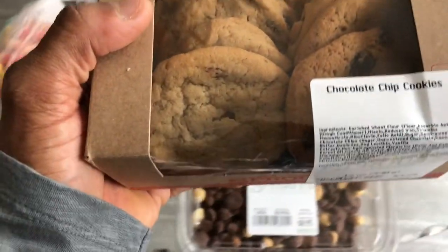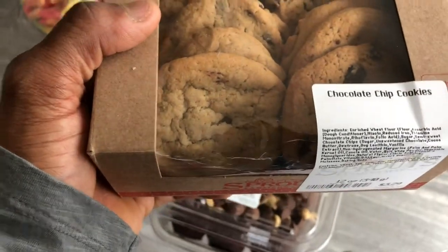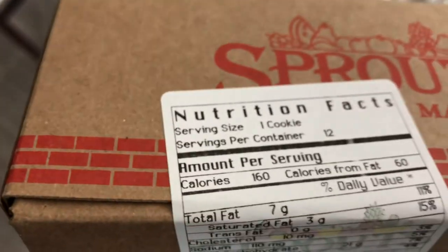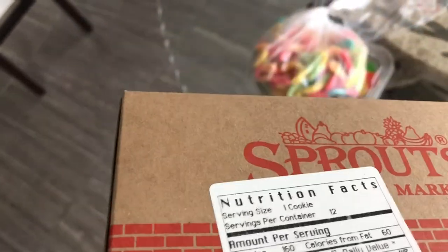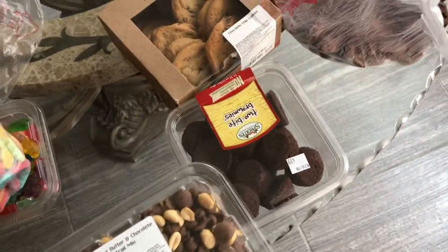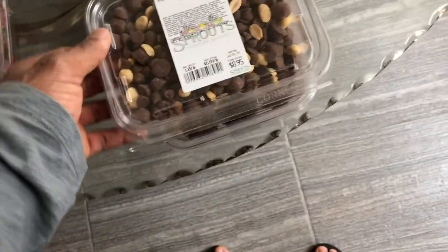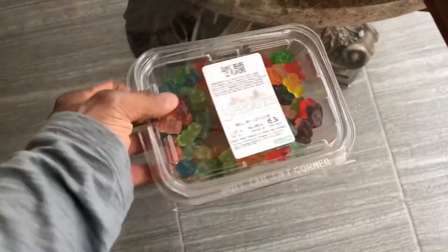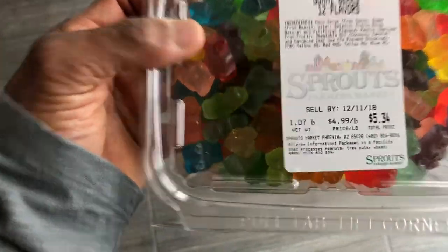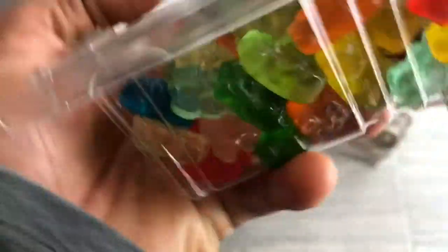These are chocolate chip cookies, but they're made with whole wheat flour. From Sprouts, and they have 160 calories. One cookie is 160, so that's pretty high. Chocolate and peanut butter, when I'm on this diet, that's all I crave. For my kiddie food, I got some sour worms and some gummy bears. Not the Haribo, but they'll get the job done.